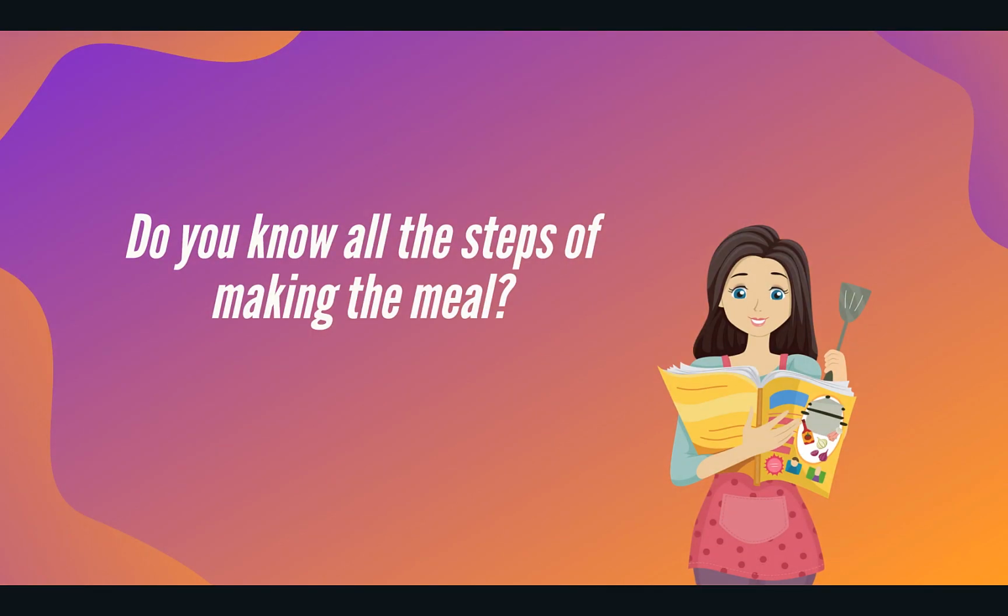Now the big question. Do you know all the steps to making the meal? If you do, that's great. If not, that's okay too. Now is a really good time to learn something new, including making your favorite meals. So what can you do if you don't know all the steps to making breakfast and lunch?